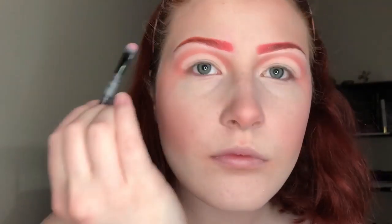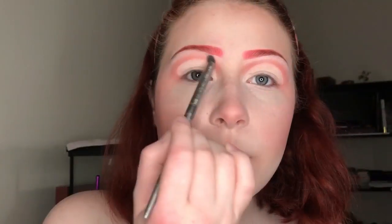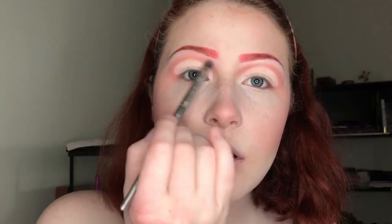I just erased the tail. It doesn't look bad though. You know what? I like that. I like it, and I'm gonna stick with it. I'm mixing Taste Buds with Parched.